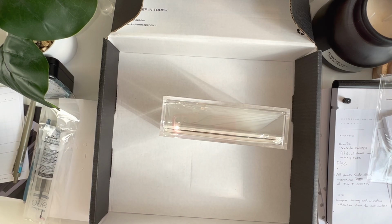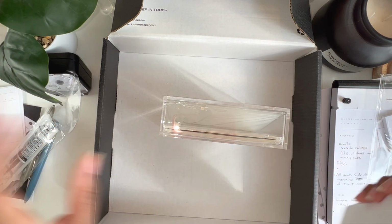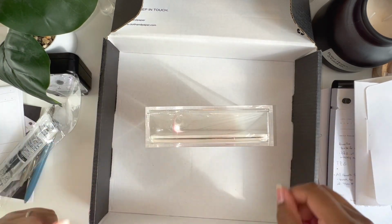No, I'm sorry. Ooh, the pens. Look at me getting too excited because I wanna play with this stuff as soon as I get off of here. But okay, let me set up and then we'll do the pens.